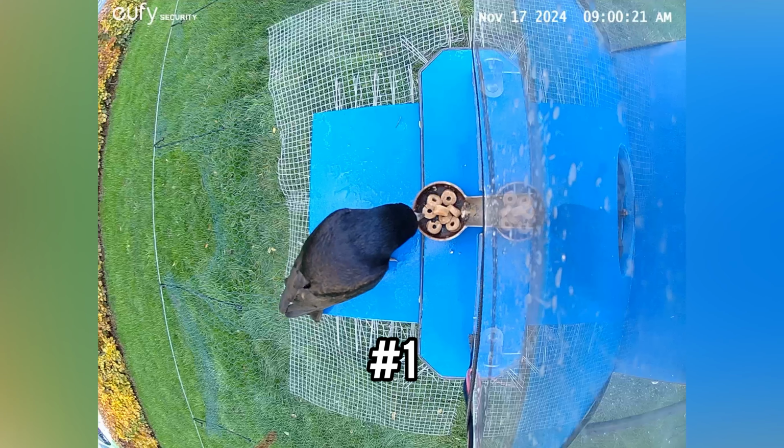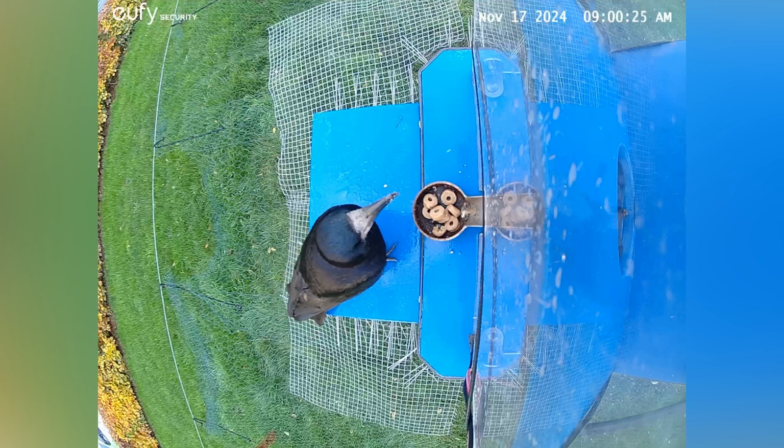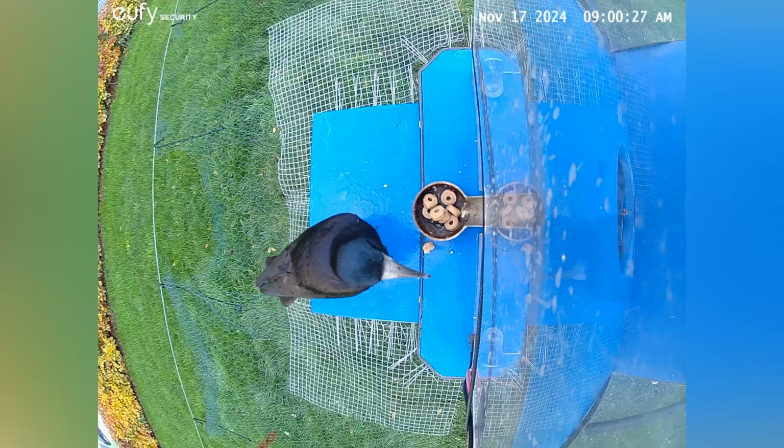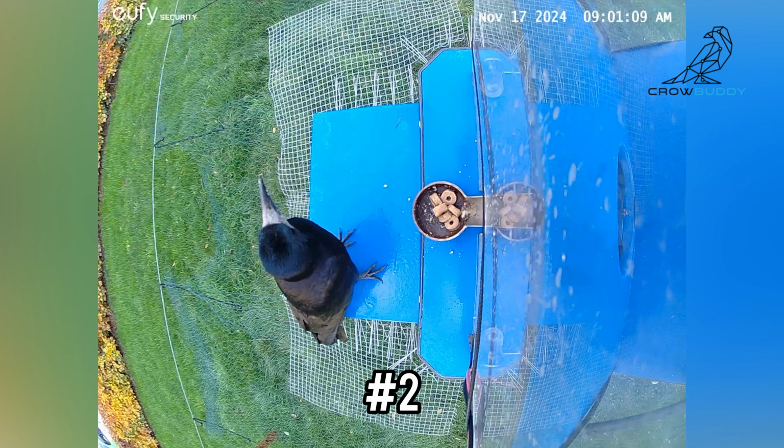Before I even opened the hole, this rook had already flown by twice, checking out the platform. Clearly, it's curious and looking for snacks. So I decided it was time to take the next step.